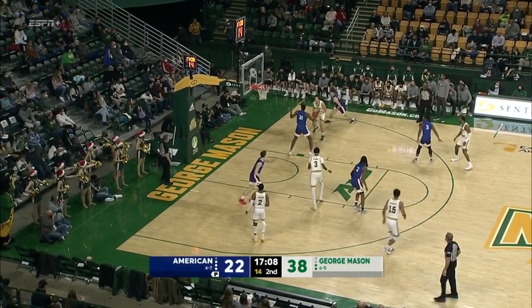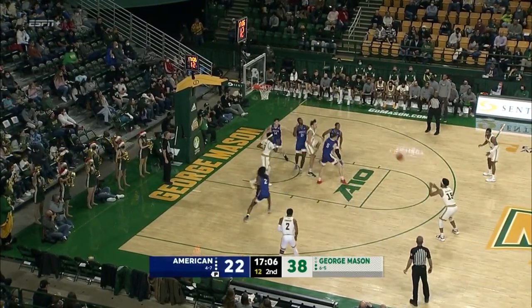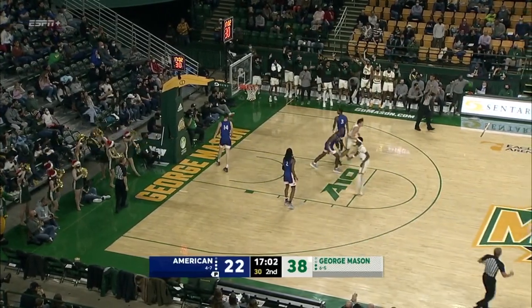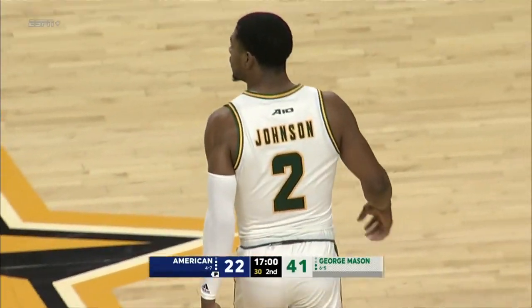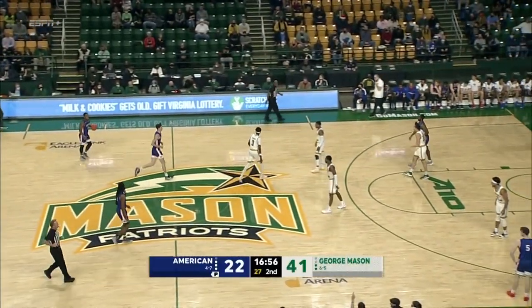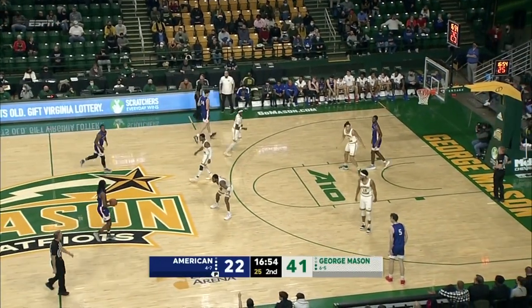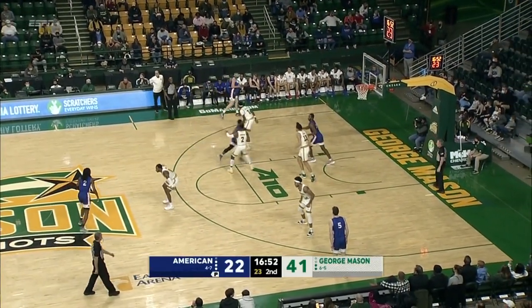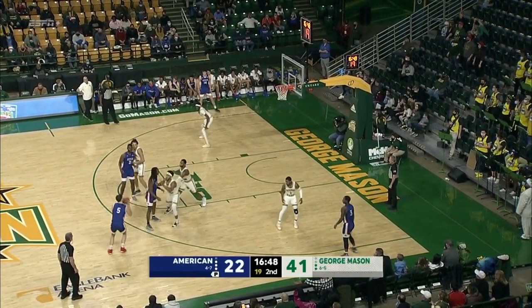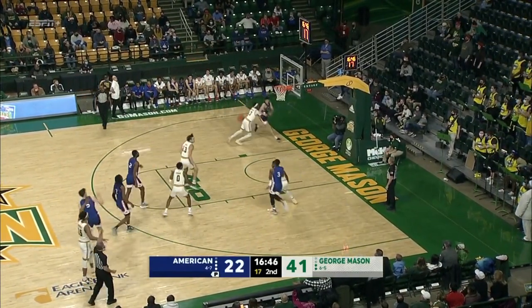Cooper to Oduro down low. 1 dribble, triple teamed, kicks it to Schwartz. 3-ball is good. And you see Schwartz muttering to himself, about time, he said, as he hit that 3. 41-22, the 7th 3 in the ball game for the Patriots. Again, they average over 9 threes a contest on the season.